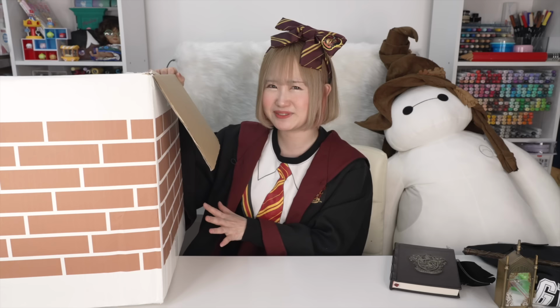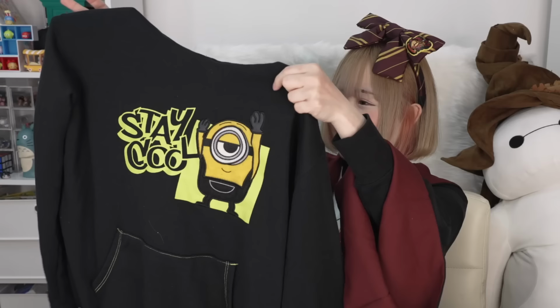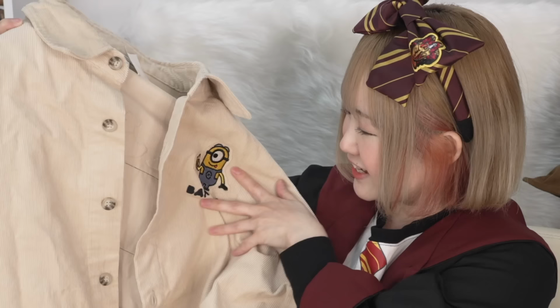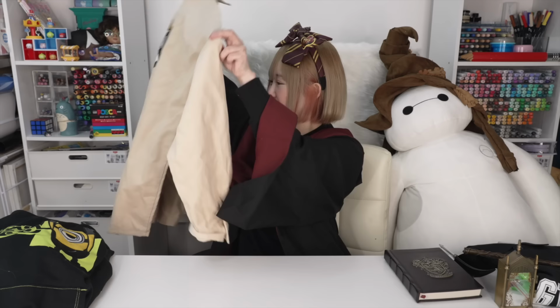Anyways, first off, ooh, Minion. I got a Minion sweatshirt. It's super comfortable, and I love how fuzzy this part is. So cute. Ooh, another shirt from Minions. And this is Banana here. I love how the back looks. And this was $70. It's kind of big, so I kind of want to wear it as like a dress. I love Minions. So adorable.